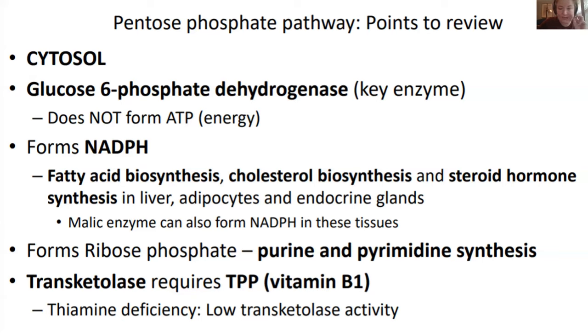Purine and pyrimidine synthesis, just know that this is involved in it. And then this is extremely high yield. Transketolase requires TPP. A thiamine deficiency means that this is going to be defective. So they love focusing on this transketolase requiring this vitamin B1.